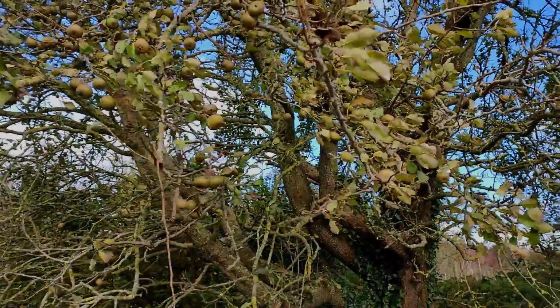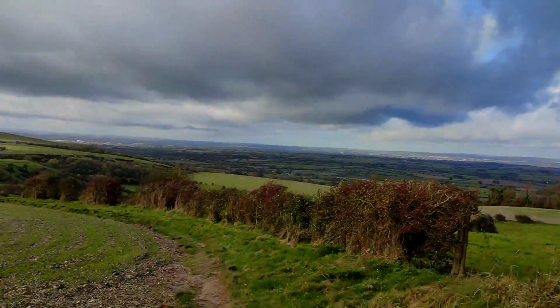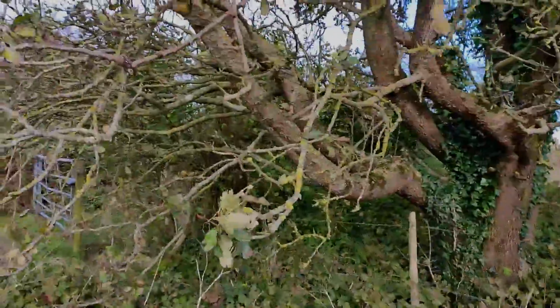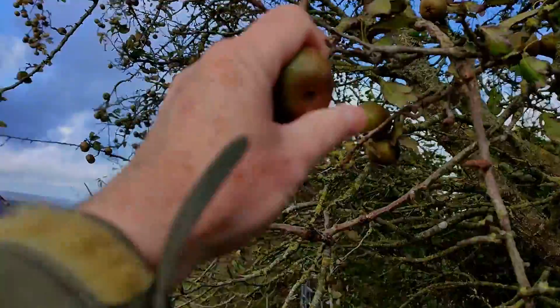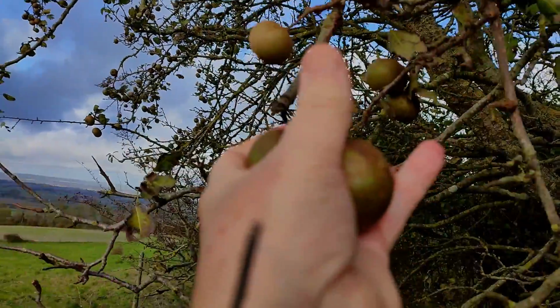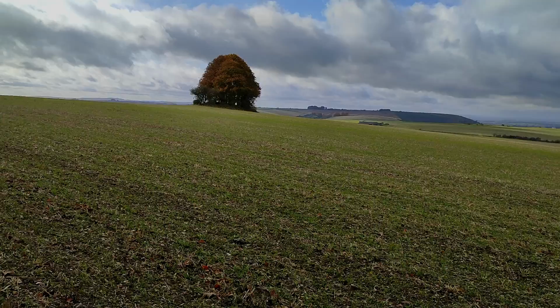And just at this spot in the field here, in the corner of this field, hasn't got anything to do with the battle, but is a lovely pear tree. These are round pears. There we are, round pears. Very unusual. See what they taste like. Let's taste the pear. Absolutely incredible. Tastes fantastic. Absolutely brilliant.